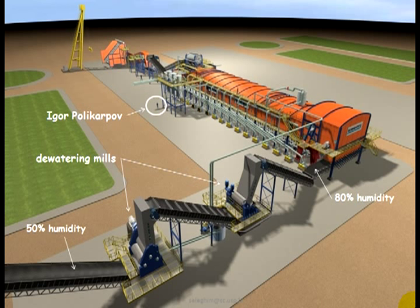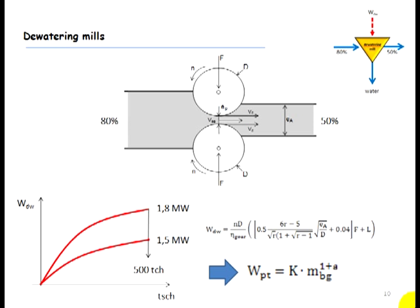Yes, that I think it's Igor Polikarpov. So the dewatering process is quite sensitive because it's actually very simple, the process. You have biomass entering here at 80%, then you have to squeeze it. You have to spend some time in order for the water to come out of these roll mills. And the problem is that, don't bother with the equations, at those processing rates, the amount of energy is very sensitive to variations in the properties here.